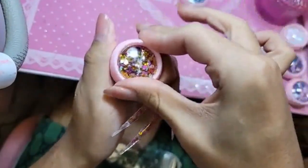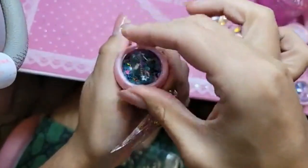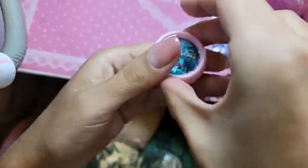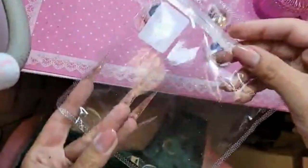Aren't the colors delicious? And last but not least is the blue stars. I actually was thinking about adding some blue stars to my thumb, just for giggles. What do you guys think? Should we add some blue stars with the gold? Just to mix it up a little bit, let me know. Let's put them away. They come in a little resealable bag as well too.